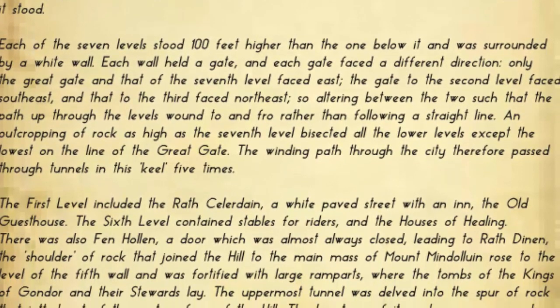Each of the seven levels stood 100 feet higher than the one below it, and was surrounded by a white wall. Each wall held a gate, and each gate faced a different direction. Only the Great Gate and that of the seventh level faced east. The gate to the second level faced southeast, and that to the third faced northeast, alternating between the two such that the path through the levels would wind to and fro rather than following a straight line.